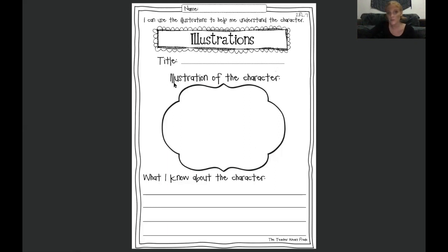Now let's look at this word illustration. You might know it from talking about the illustrator of the story. And remember, the illustrator is the one who draws the pictures. So an illustration just means a drawing. So draw a picture of the character.